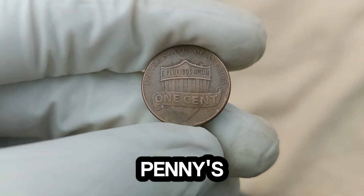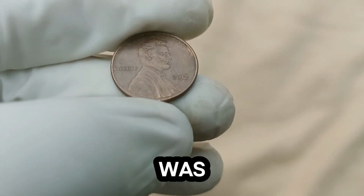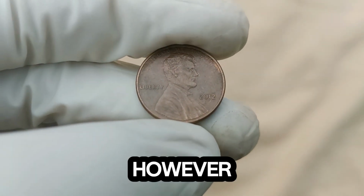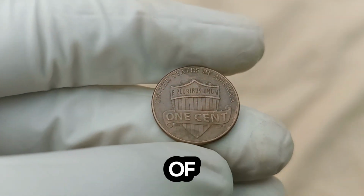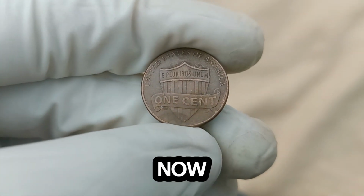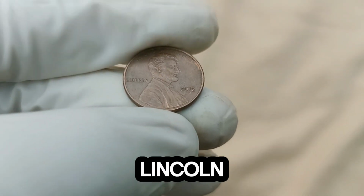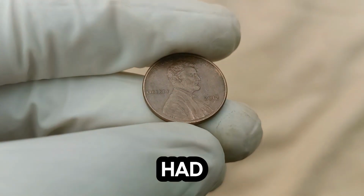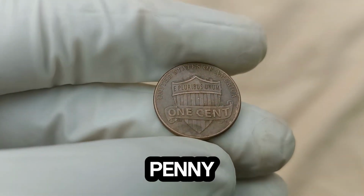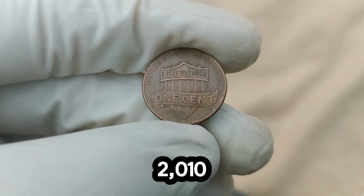Over the years, the penny's design has changed, but most famously, in 1959, the reverse was changed to show the Lincoln Memorial, which remained in place for decades. However, the 2009 penny marked the bicentennial of Lincoln's birth, with a special set of reverse designs to honor his legacy. Now, let's fast forward to 2012. By this time, the penny was still using the Lincoln Memorial reverse, but the U.S. Mint had already started making some changes to other coin designs. The 2012 penny, therefore, represented one of the final years before the switch to the Union Shield in 2010.